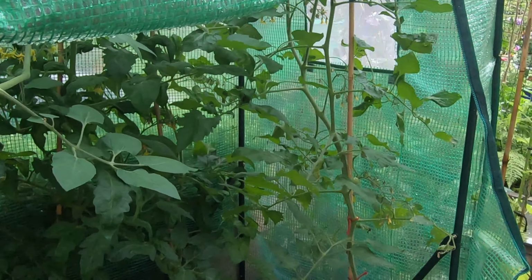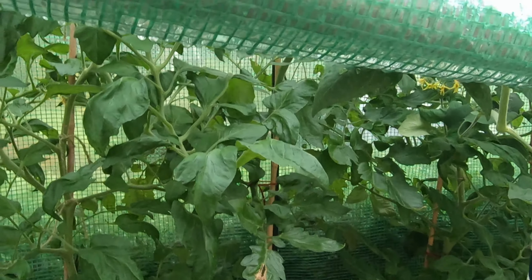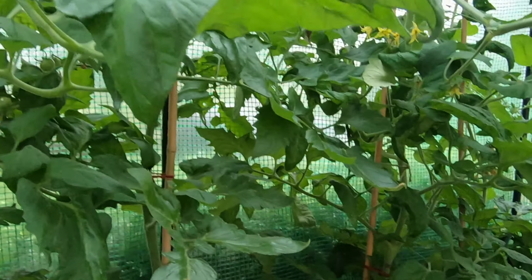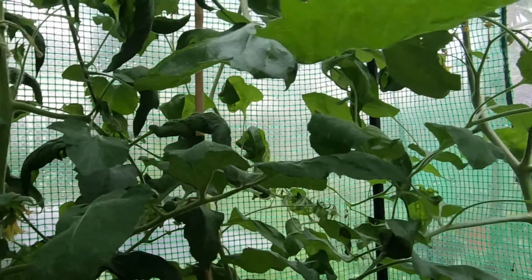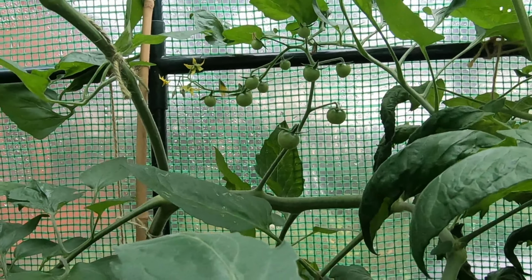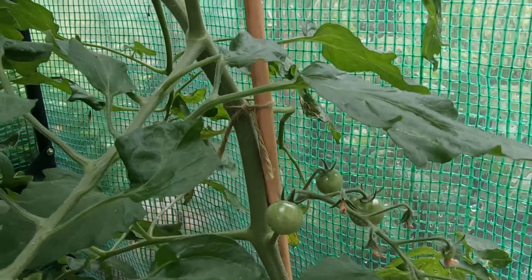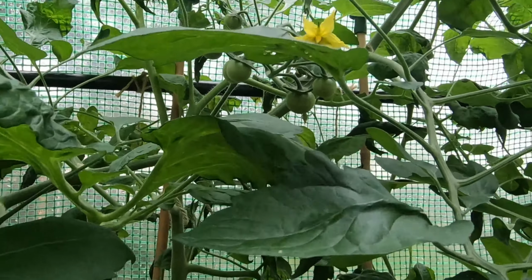Tomatoes. Here's my tomato grow house. It's not the brightest, but then again it's not the brightest day. Lots of foliage action happening. Starting to get a variety of tomatoes growing. You can see some over there. I remind you, this is July the 28th, and that's the size of my tomatoes. Quite frustrating, but hopefully they'll come.